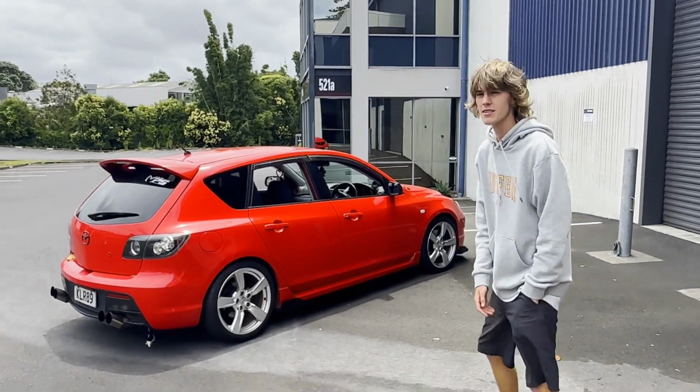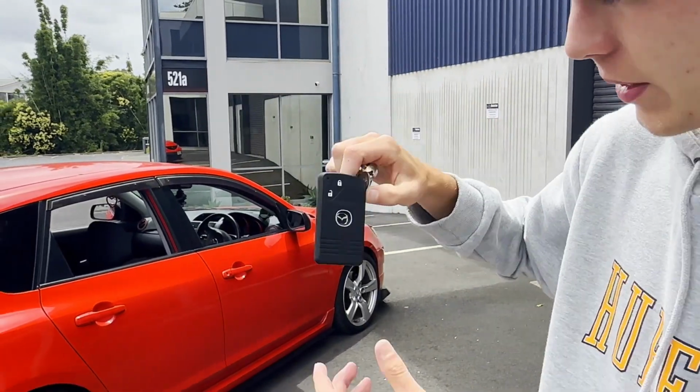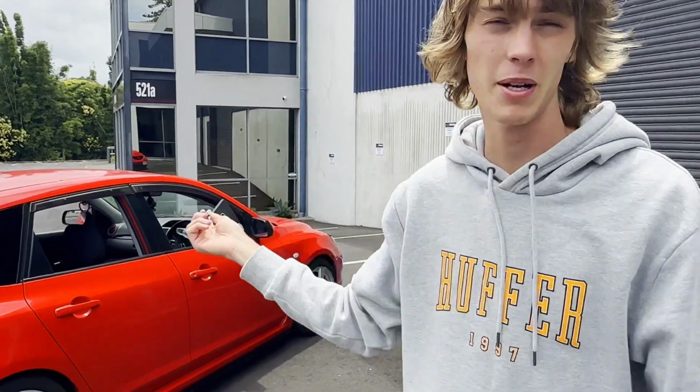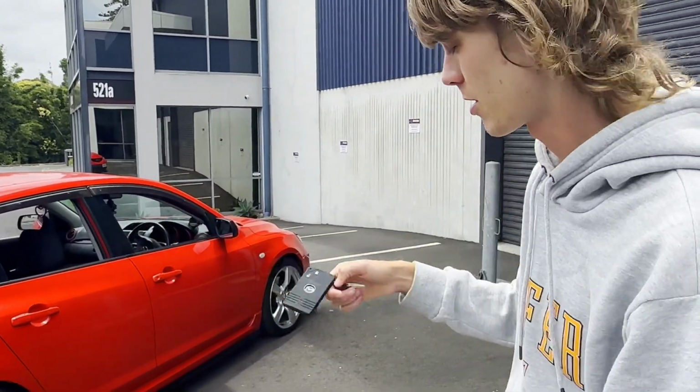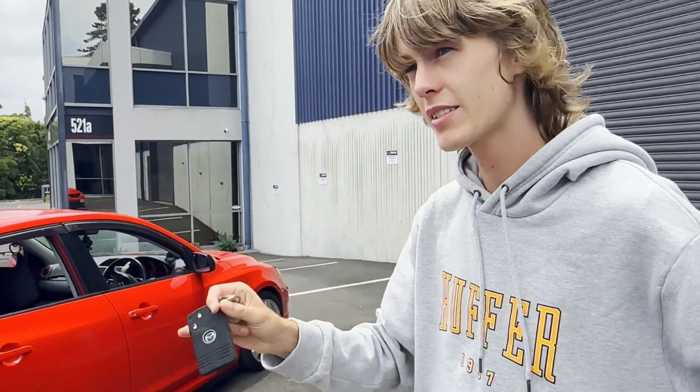It all sort of starts with this key. It's like a little card. And that basically means that this has got the tech pack, which is probably the biggest option in the JDM ones. It also means, if you notice it's in the case, that's because if it isn't in the case, the key just falls out all the time.